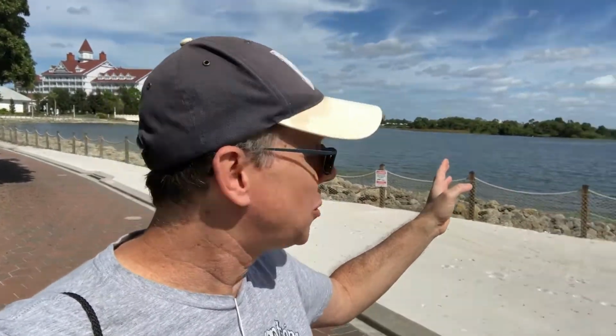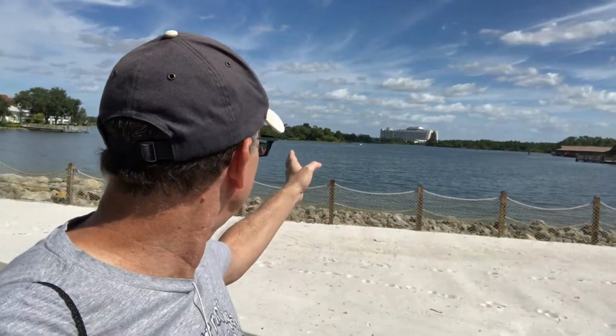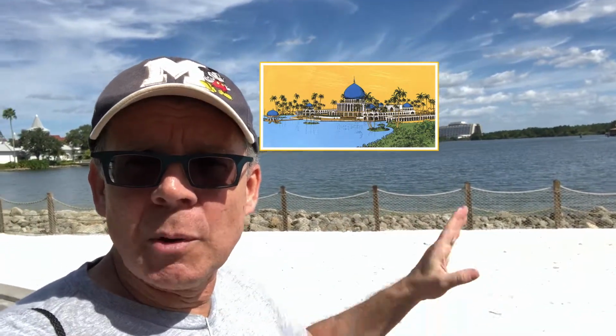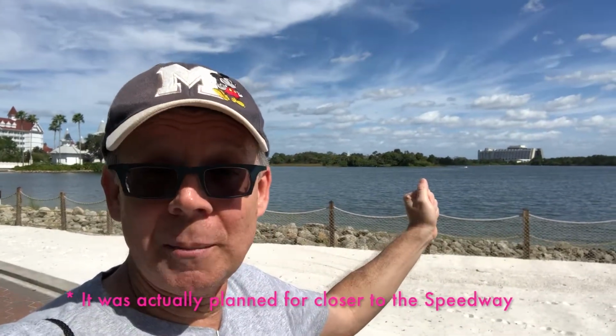And then another location that was planned for was somewhere between where the Contemporary is today and the spires of the Magic Kingdom, which you can see. You can see part of Cinderella's Castle and maybe a little bit of Space Mountain over there, kind of in that area. There was another one planned somewhere between these two. So that was another one of the resorts. So let's talk about that one.